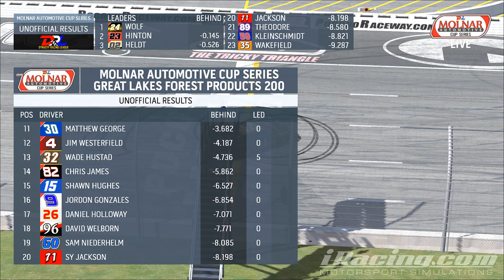Matthew George gets 11th. Jim Westerfield 12th. Wade Husted comes back in 13th after leading 5 laps in this race. Chris James 14th, 15th was Deshaun Hughes. Matches his car number there. Jordan Gonzalez comes back after all the pits and damage he had to get repaired, to get a 16th place finish. So good on Jordan Gonzalez there. Daniel Holloway 17th. 18th goes to David Wellborn. Kind of just hung around all race long. We didn't talk about Wellborn, I don't think, at all tonight, but I think he was tangled up in a little bit of a mess earlier in the race. He gets the 18th spot.